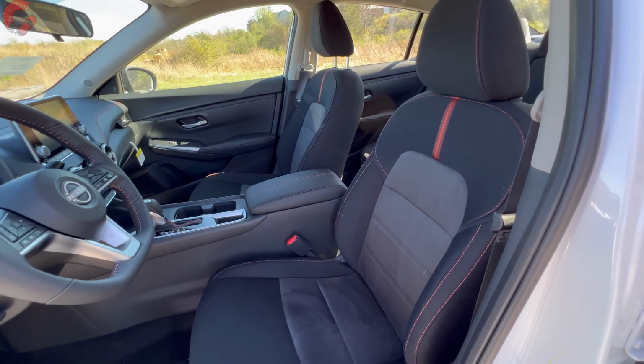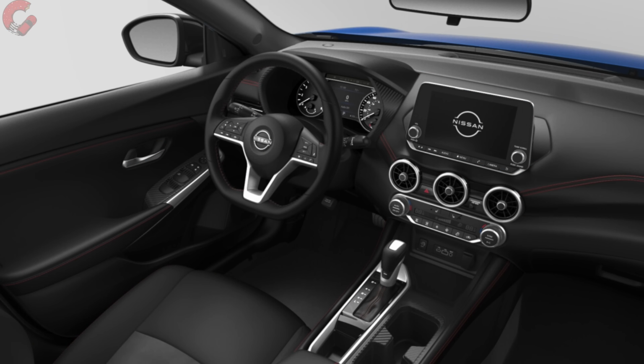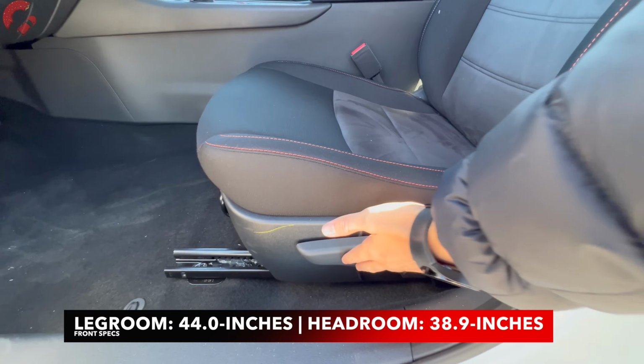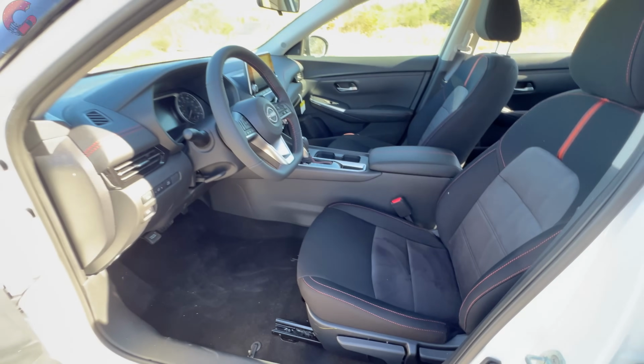If you choose the SV with premium package, that's going to get you quilted leather. And if you choose the SR with premium package, that will get you a special leatherette. That will also upgrade you to power seats. As you can see, this is going to have a manual adjusting seat, and that is standard on all trims as well. But let's go ahead and climb inside.